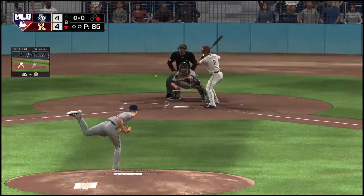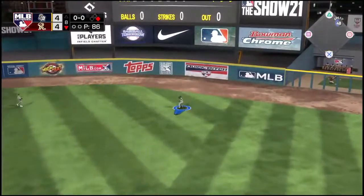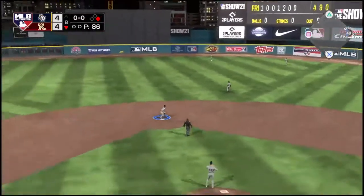Stepping in now, Bubba Thompson. Lofted in the air out to right field. Right fielder is on the run. He's there and records the first out.